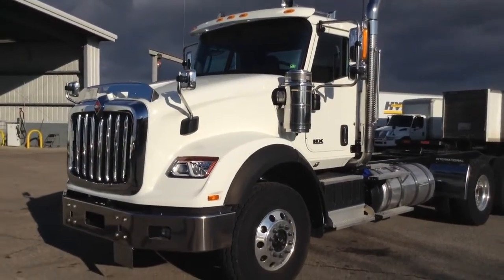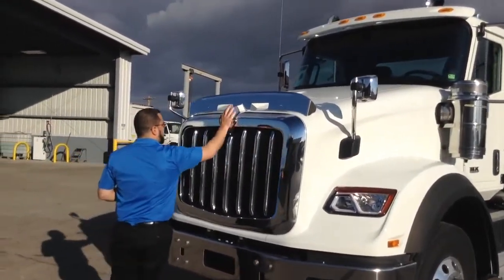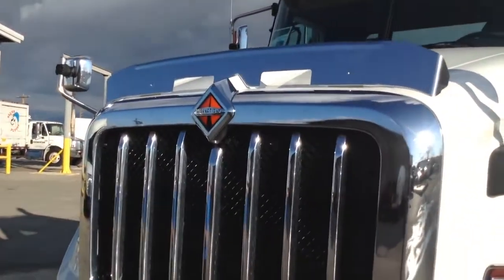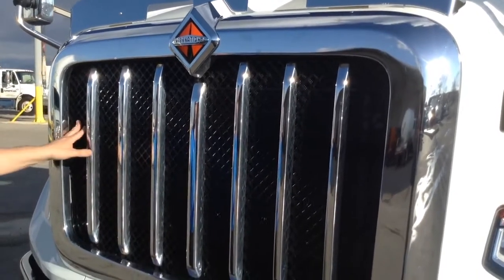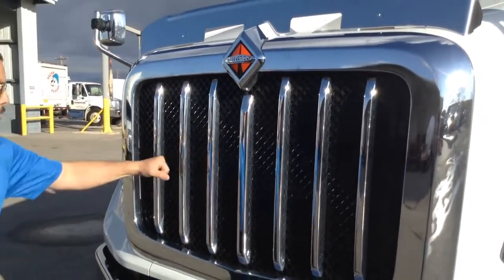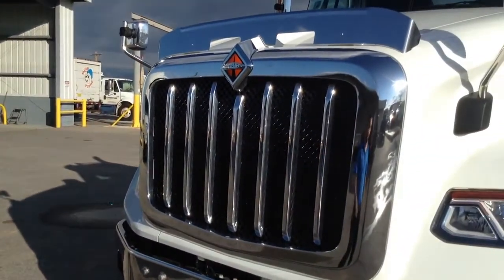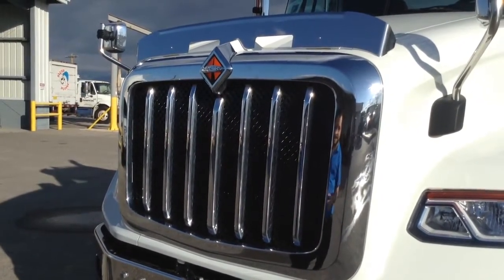If we come down this way and we take a look at this hood, you'll notice right here on this International logo, we've got a metal grill. That metal grill is going to save you a lot as opposed to fiberglass or plastic or anything. That's going to save from when rocks hit it. It's going to take a lot harder hit. We've got chrome bars there on the outside. That's an option. You don't have to take it, but it's going to make it look a heck of a lot nicer. I like those chrome bars on it personally myself. I like a little flash.